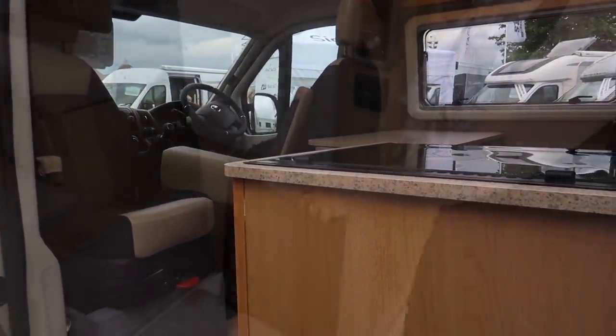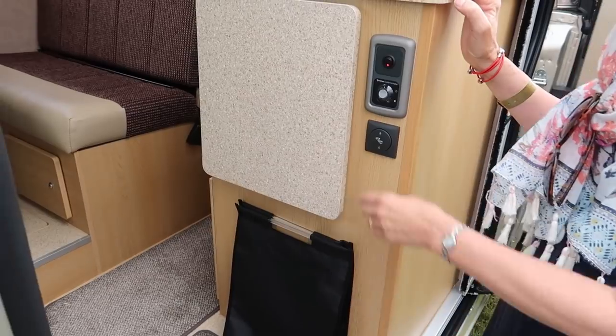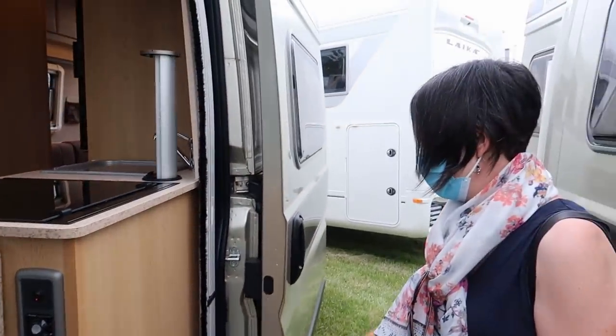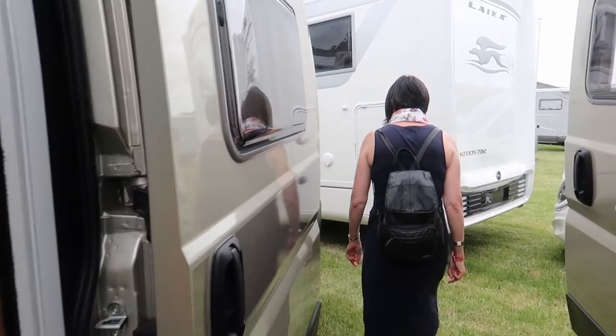No, that's right. I've just found a little bag with a magnetic closure, look. And a little flap-up table, and an extra bit of worktop. And the blind. Got an eye for detail, didn't you? Got a lot.